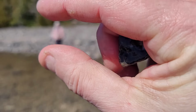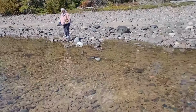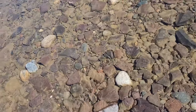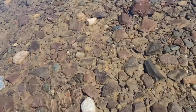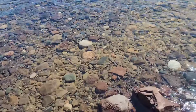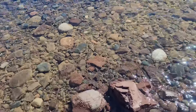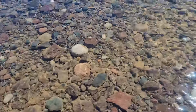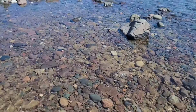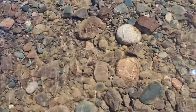I'm crushing it. Yeah, I found an agate, just as I was kind of tripping. Yeah, I gotta find my way back to where I came from. Kind of ventured out here and lost my way. Somewhere this way, I think. I'm gonna get wet there.